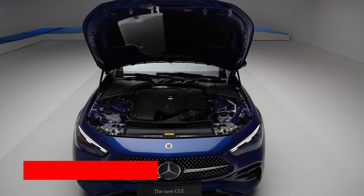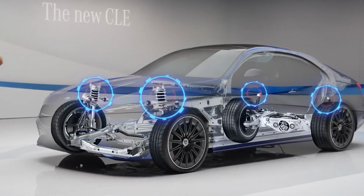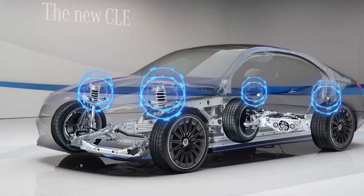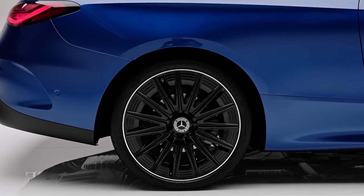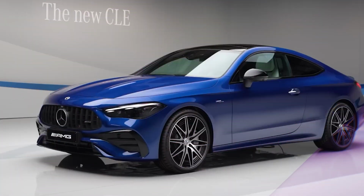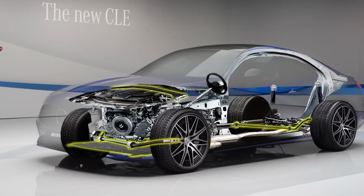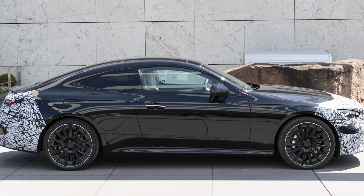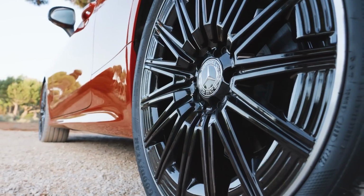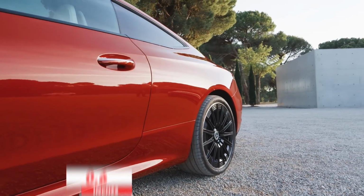Although it will come as a replacement for both C and E-Class coupes, the CLE will be much closer to the smaller sedan in terms of mechanics. It will share most of the parts, but it will feature upgrades a sports coupe deserves, and that primarily refers to the suspension setup. This car is imagined as a sportier alternative to the aforementioned sedans, so one of the key upgrades will be lower ground clearance. Compared to the E-Class sedan, it will sit 0.6 inches closer to the ground.